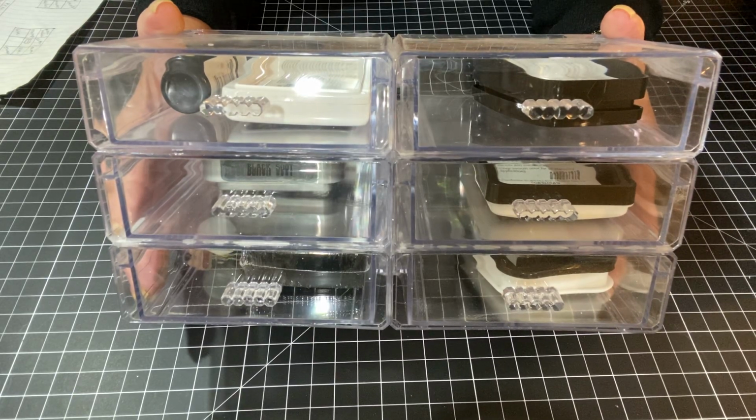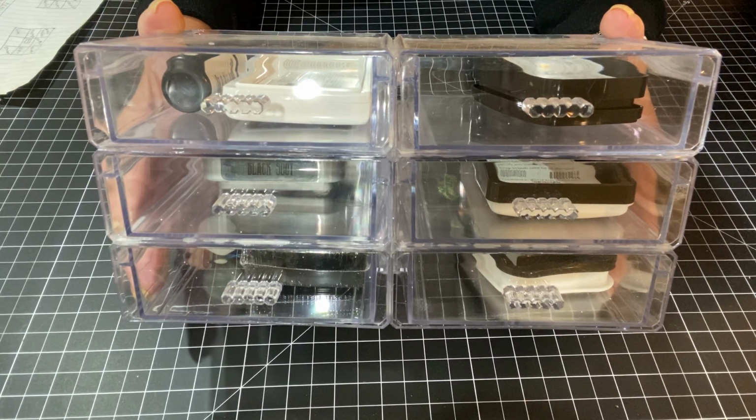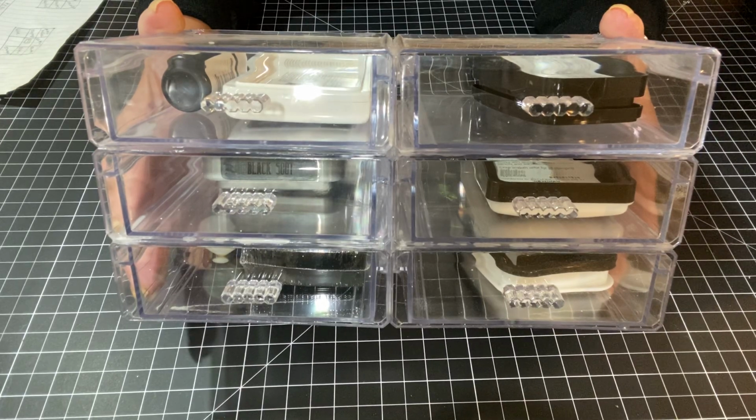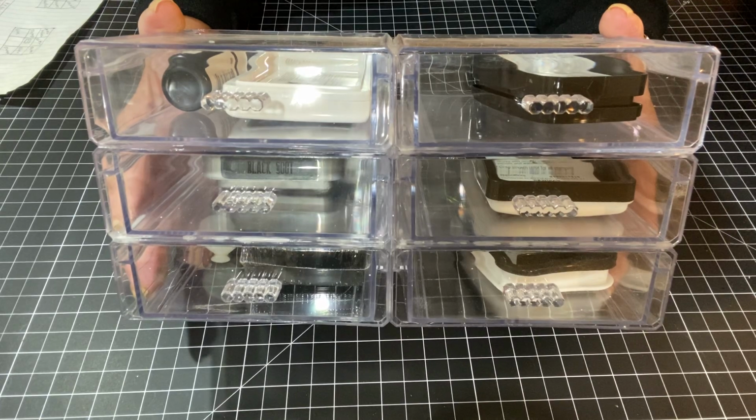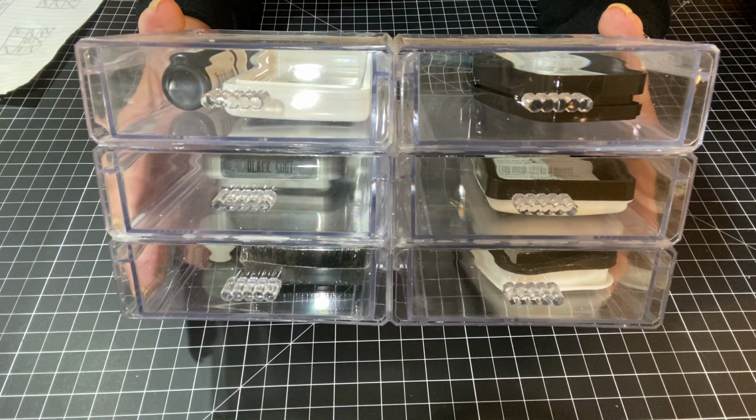E6000, bing bang boom. You can make any configuration you want. I made this configuration because I have multiple black inks, and I have them for a reason. One of them is good for alcohol markers. One of them is good for watercoloring. One of them is more of a clear, sticky ink that you use for embossing.